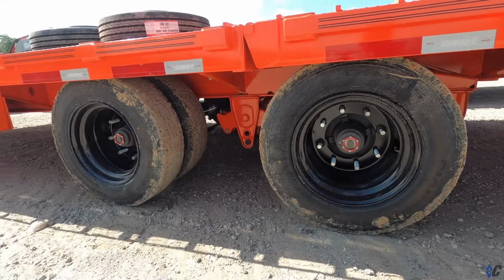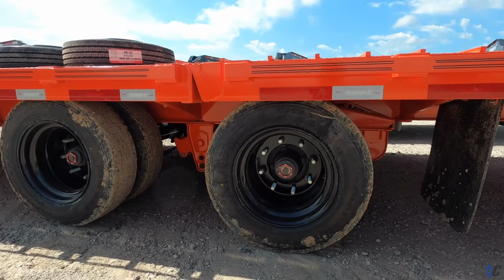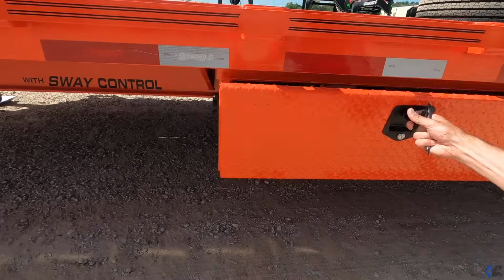Hutch suspension is standard when you're talking about 16K axles. It has the Valcrum aluminum caps, 215/17.5, 16 ply wheels and tires. Let's see what it looks like inside this box.